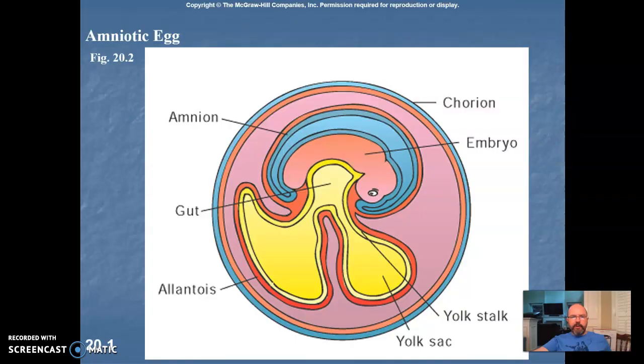Here's another image of an amniotic egg. You can see the amnion, the chorion, allantois, again, the yolk sac attached to the embryo, through the gut, which is where that food moves from the yolk sac into the embryo, and you can see the connection to the allantois, so waste kind of goes out the other side.